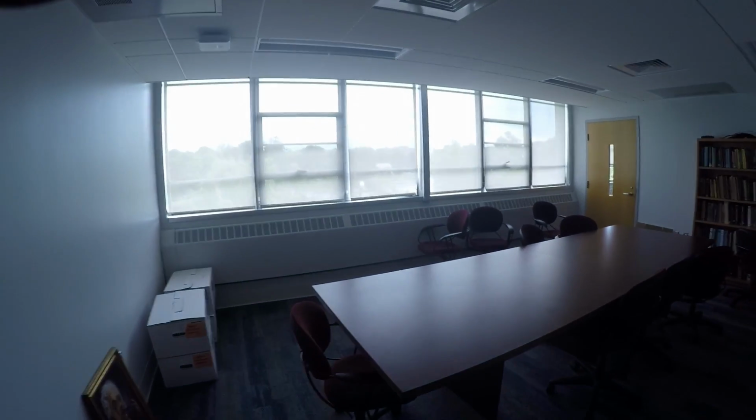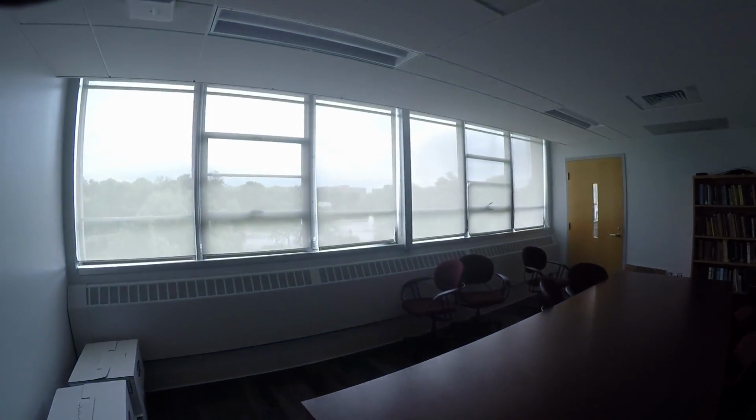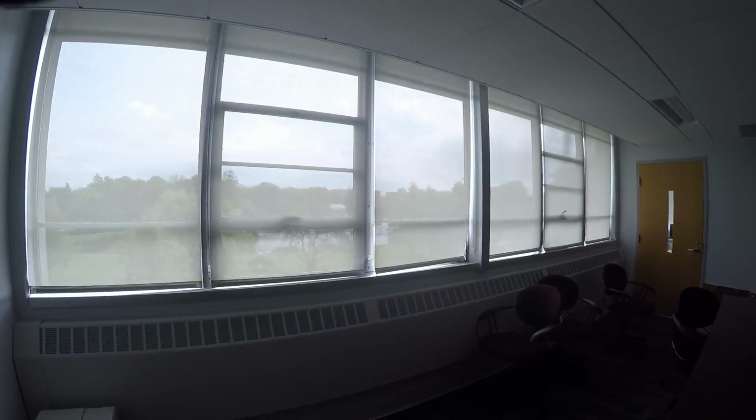The second floor houses the conference room for the building, 245. We'll take a quick peek at it. Brand new furniture, very nice space. So the conference room with one of the best views will be on Mirror Lake here. So pretty warm day out here.